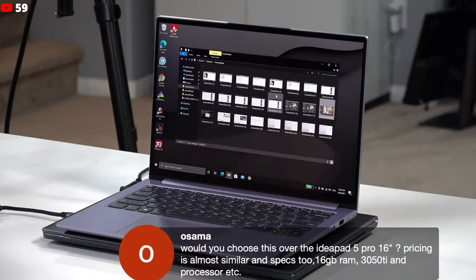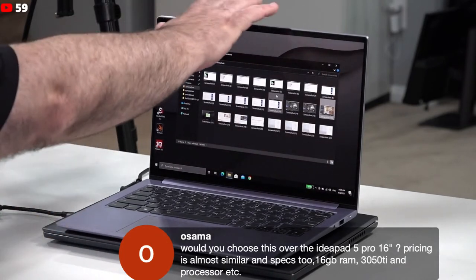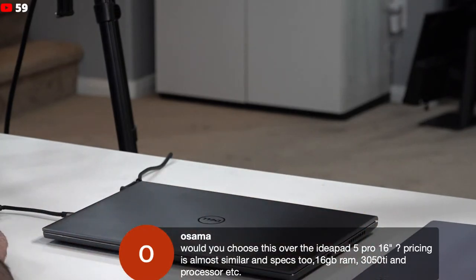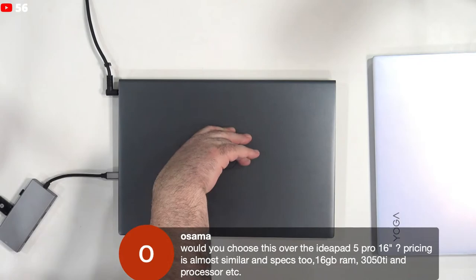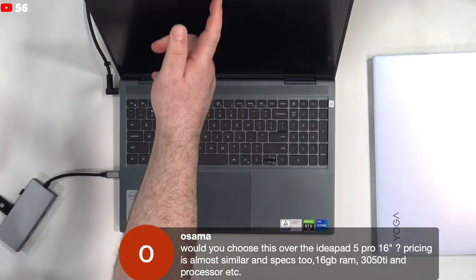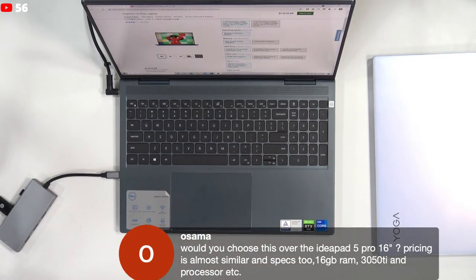Would you choose this over the IdeaPad 5 Pro 16? So would I choose, are you talking, so you're talking about the one on the bottom here. So would I choose this one? I don't want to say, because I do have a video coming up on that. So I'm going to go, I want to do a head-to-head on those. What they're talking about is this. Hold on.